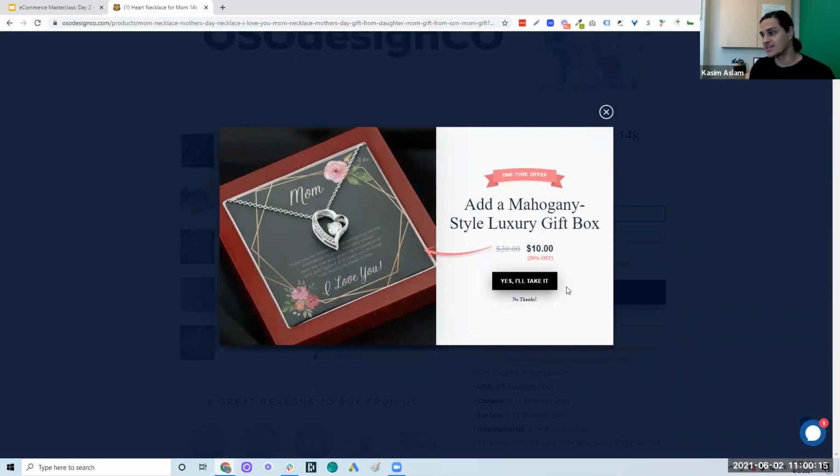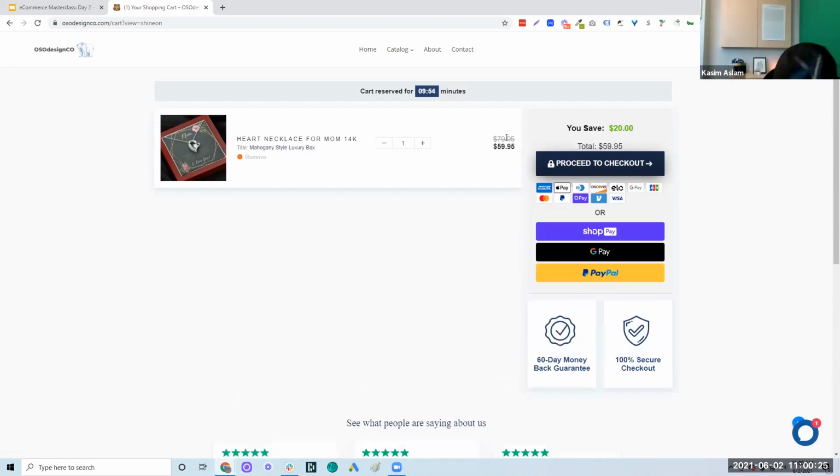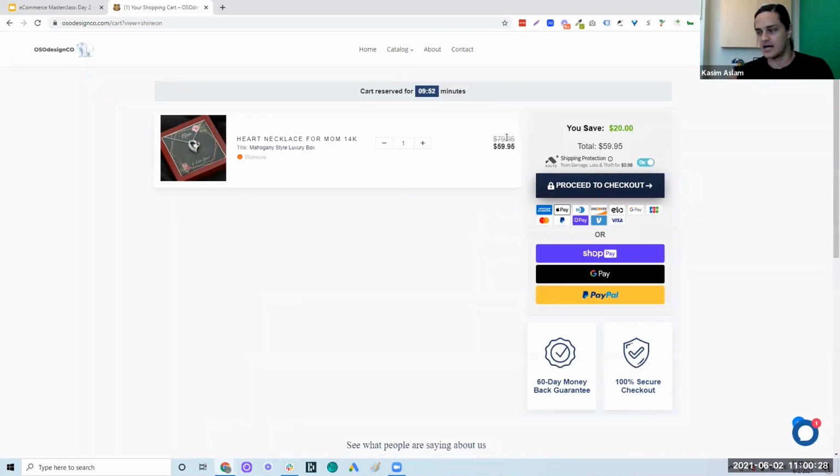Whoa, order bump. Look at that. One-time offer. Well done, Shauna. You know what? Yeah, I'll take it for $10. Why not? And now I'm in the checkout. I really like what you did with the order bump, but instead of taking me to checkout, I'd love to be prompted to buy other stuff. Other people were also interested in, here's other products that you might be interested in, whatever.